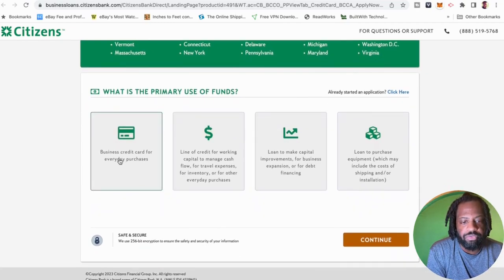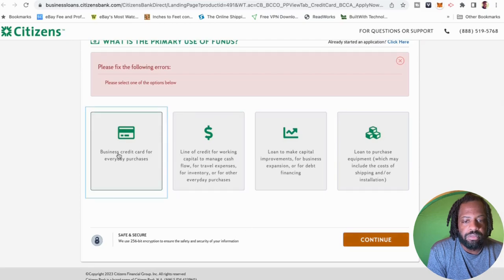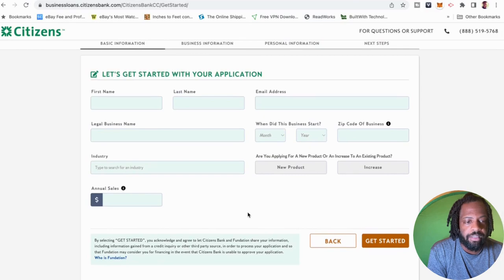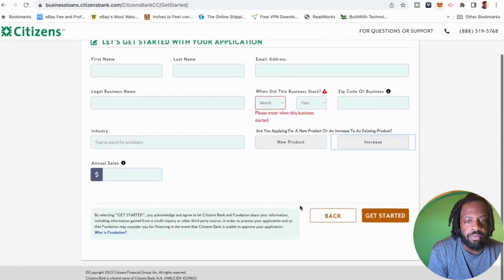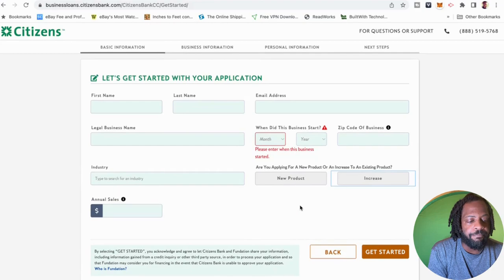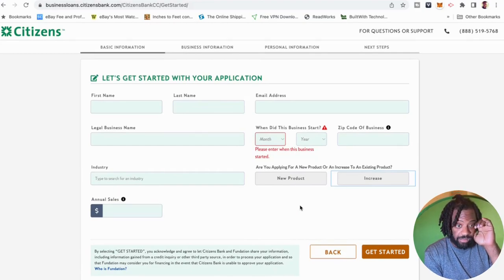So they got business credit cards, lines of credit, loans, all kinds of stuff. And so let's say we're doing a business credit card. Let's see any more information we can look at. So, of course, they want your name. When did your business start? Like I said, they are new business sensitive, so you want to be in business for at least 2 years. Are you applying for a new product or an increase to an existing product? I need to go for an increase on mine, so we're going to do that. But that is it in a nutshell.